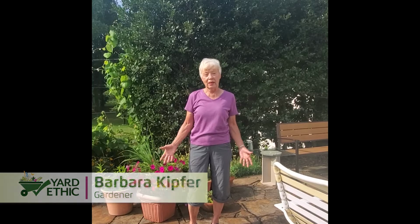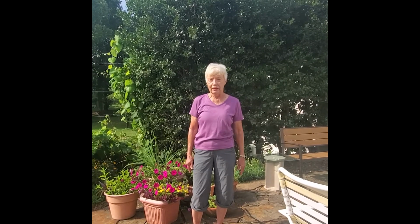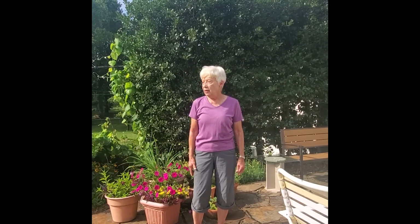We've lived in this house since 1973, and we started with traditional landscaping that everybody has. And then over the years, I began to discover that there were some real benefits to having some native plants in the yard, and I finally decided to commit the yard to almost all natives.